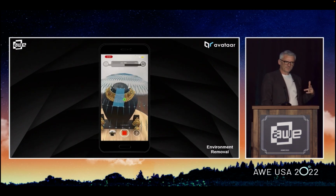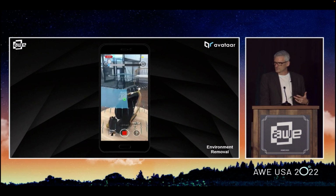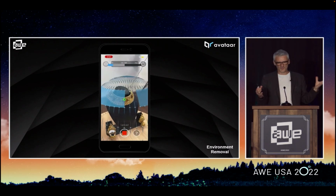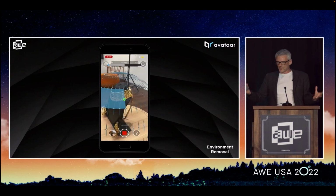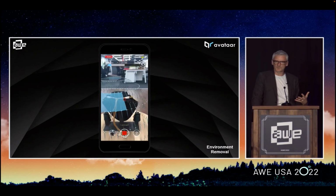But the other big thing, as you've probably seen in these videos, is that the environment removal element is a really big thing. So again, not wishing to go backwards and forwards between photogrammetry and NeRF tech, but with photogrammetry, you have to build this space. You build this safe environment. So we don't have to worry about the environmental removal.